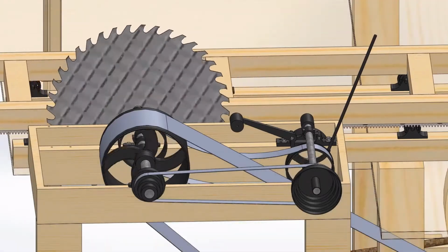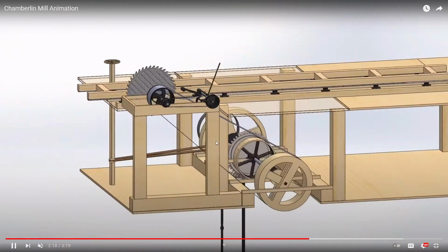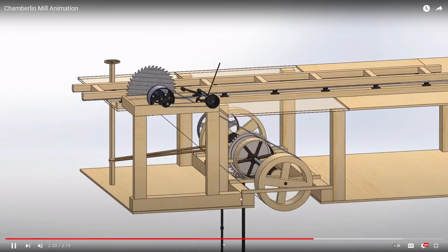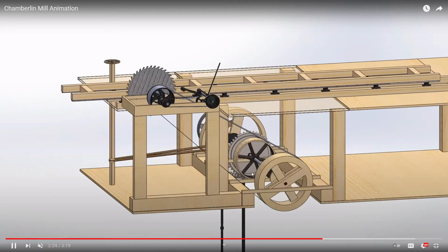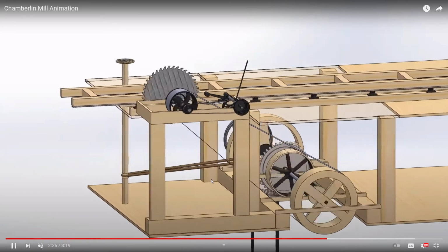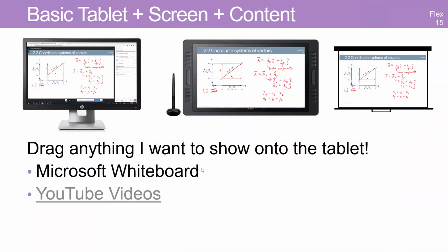I used Whiteboard to draw up diagrams to try and explain how this stuff worked. It was kind of tricky. He made all these animations. I narrated this for the final thing because he didn't really want to do that, but he did all the animations. This was all done remotely using this stuff. So anyway, that's cool stuff.